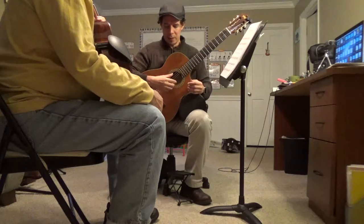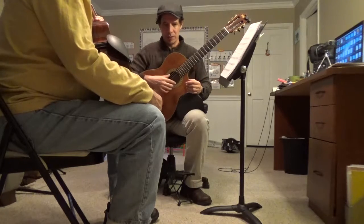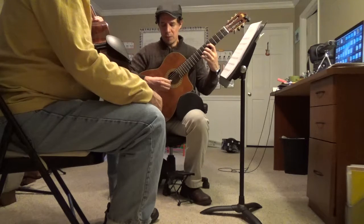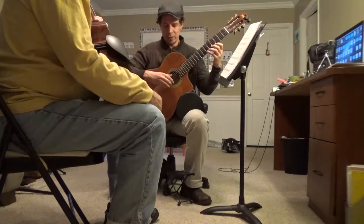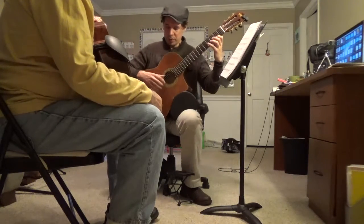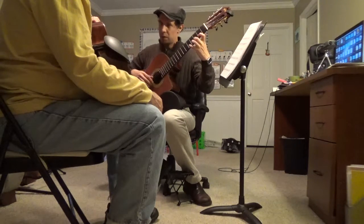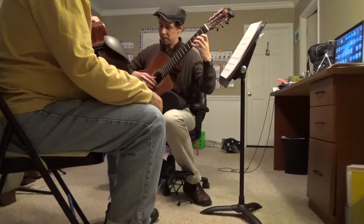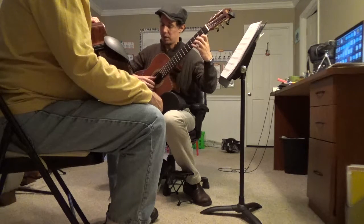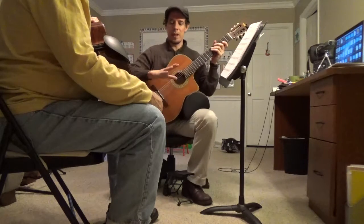The Pepe Romero technique, for example, has that all the time, because he basically plays everything using rest stroke. In my case, free stroke with the thumb is nice, and what I like to do really is to be able to play free stroke here and rest stroke with the index and the middle. Or free stroke everything. See? So that's what I like.